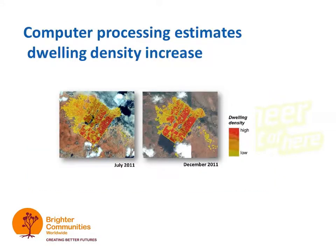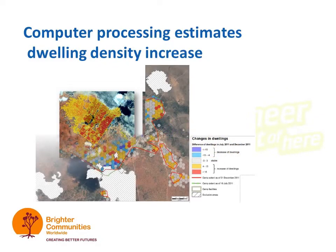Imagery such as that can be processed in a computer to generate more useful information. Here we see the density of the dwellings in parts of the camp. The red areas show you where there's a very high density of people, and the yellow a smaller density. And from July 2011 to December 2011, we see a large increase in part of the camp in terms of the density of people living there. And that sort of information is very useful to agencies in order to know how much food is required and in what parts of the camp.